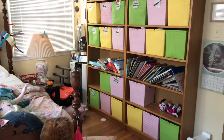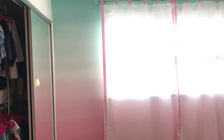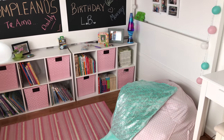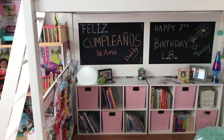Yep, we're done with our DIY girl's bedroom makeover on a budget. It took a total of 5 days of action, but months of planning. And yes, it was 100% budgeted. So join us as we show you step by step how we DIY'd our daughter's bedroom. And make sure you stick around till the end so you can see her reaction to all of it.